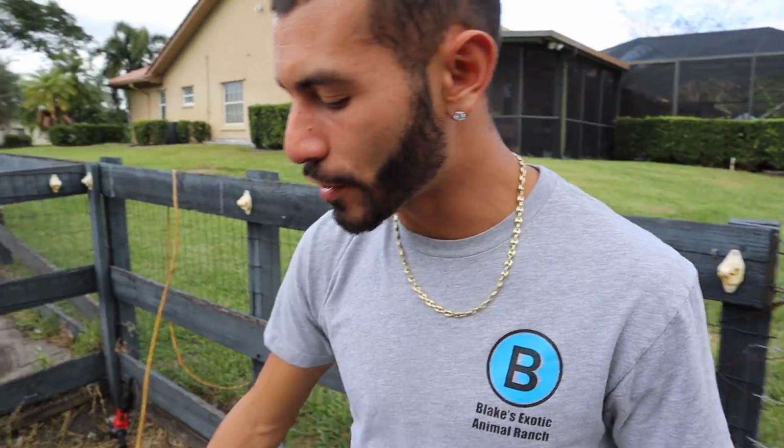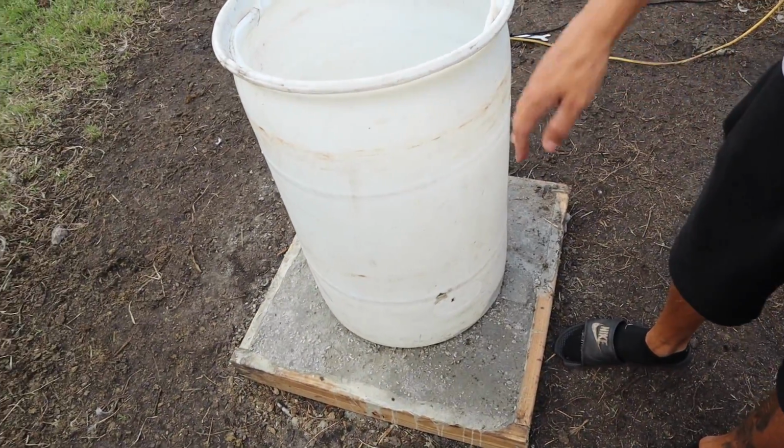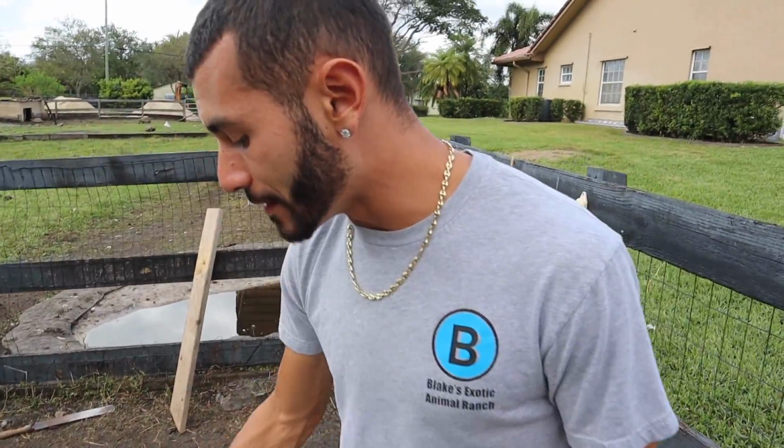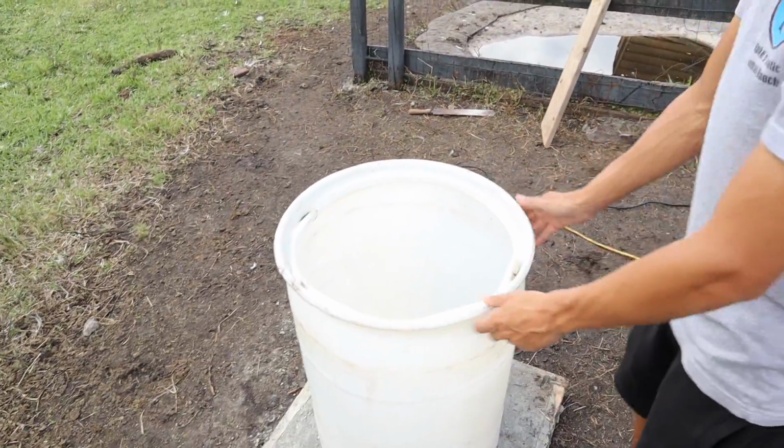All right, everybody, it is day 2 here with making this emu feeder. And as you can see, this concrete is completely solid. The rebar's underneath there, as you guys saw in the video, and this thing is not going anywhere. We screwed it into the wood that's down below, and the wood is completely underneath the concrete. So this thing is not gonna go anywhere from that cow hitting it. Hopefully it should be good.